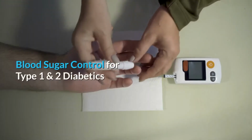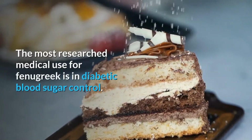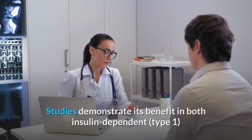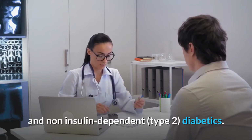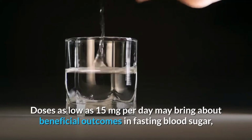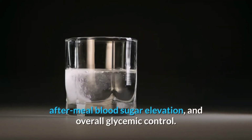Blood sugar control for type 1 and 2 diabetics. The most researched medical use for fenugreek is in diabetic blood sugar control. Studies demonstrate its benefit in both insulin-dependent type 1 and non-insulin-dependent type 2 diabetics. Doses as low as 15 mg per day may bring about beneficial outcomes in fasting blood sugar, after-meal blood sugar elevation, and overall glycemic control.